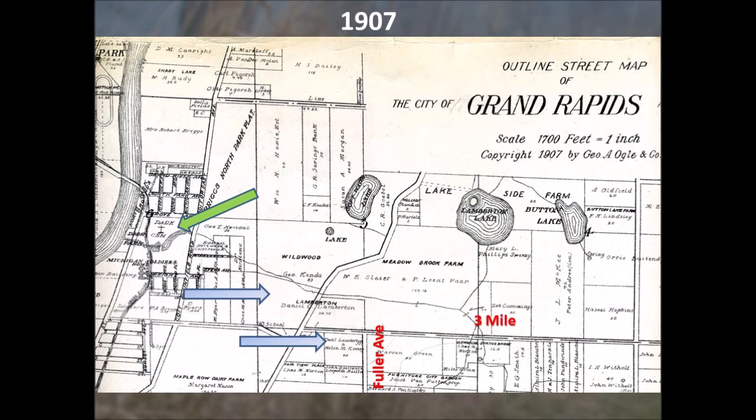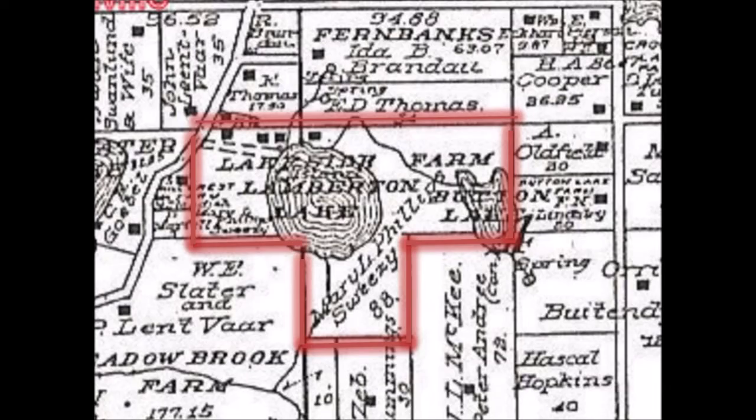The creek and subsequently the lake were assuredly named for this particular family. The green arrow indicates Veterans Cemetery, which benefits from the creek passing through just before it empties into the Grand River. In 1907, Mary L. Phillips Sweezy owned the enlarged 88-acre Lakeside Farm, shown here in red, totally surrounding Lamberton Lake, except for that little southwest corner.